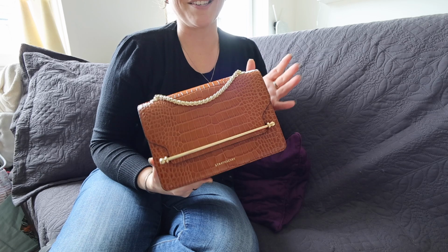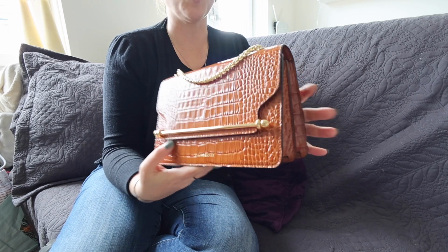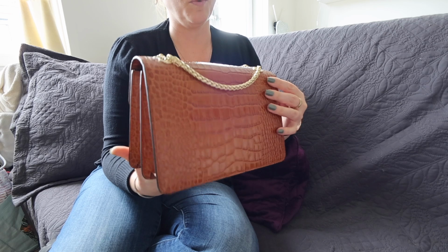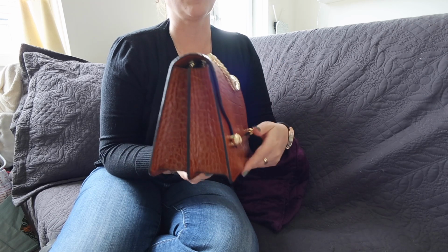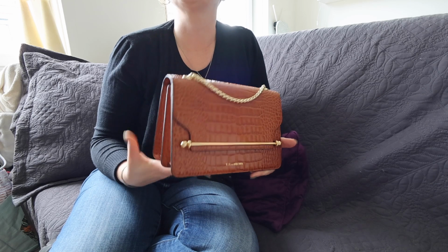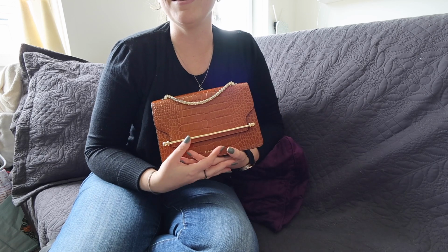I think the first description of my collection, which really captures not all but most of my bags, is low-key luxury. The bag I have selected to describe this is the Stradberry East-West bag. So if you are familiar with my collection, you will know that I don't do a lot of logos. I don't really have any monogram in my collection. I don't have anything against it.